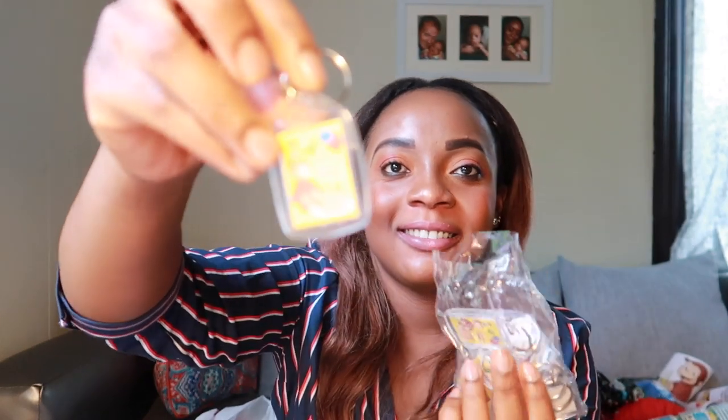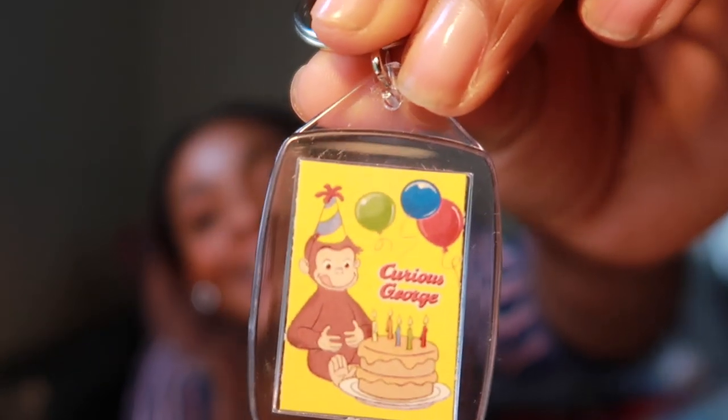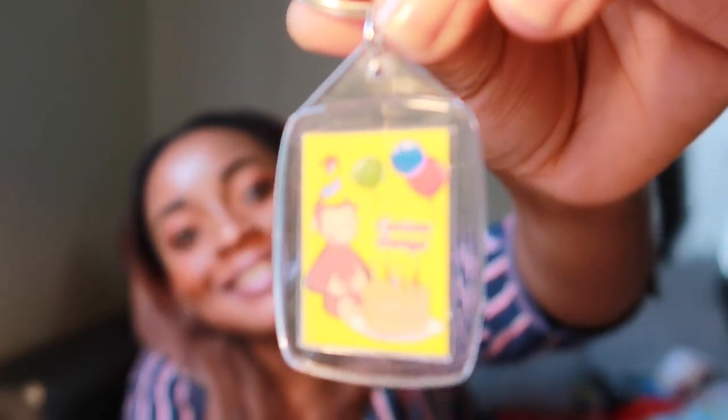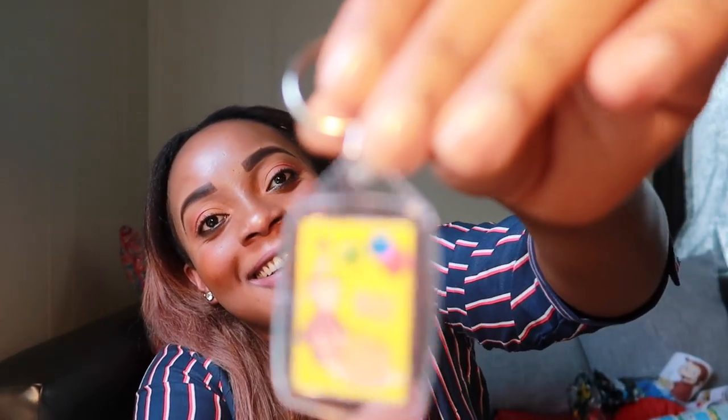And we got this cool keychain that says Curious George. Let me show you one of it. This camera is not focusing today. All right, there you go. So this is a very neat keychain. It says Curious George. Do you see that? Okay. So I got a lot of them. I can't count all of them, but this is good. Curious George, we got this from eBay as well.